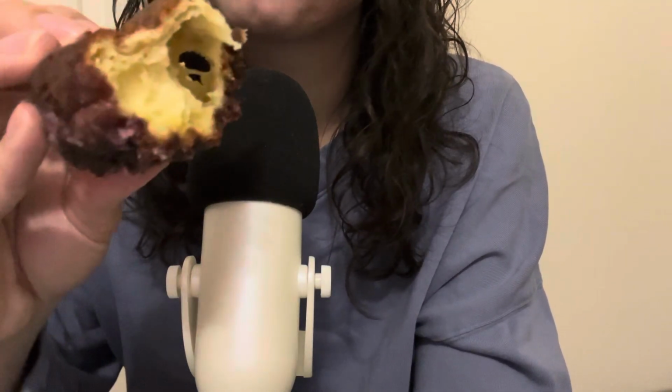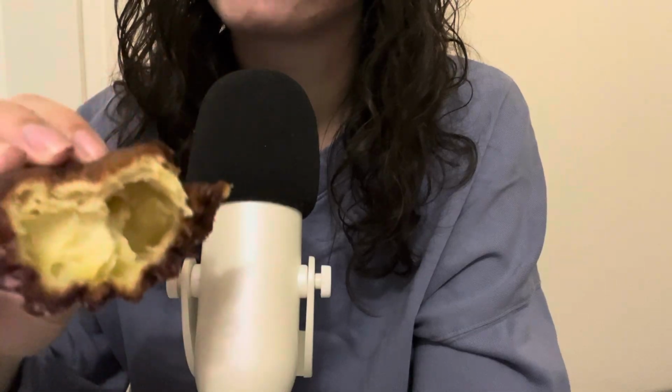That was a big bite. This is so good. Look how airy it is. You can actually see through to the other side. I love donuts like that.